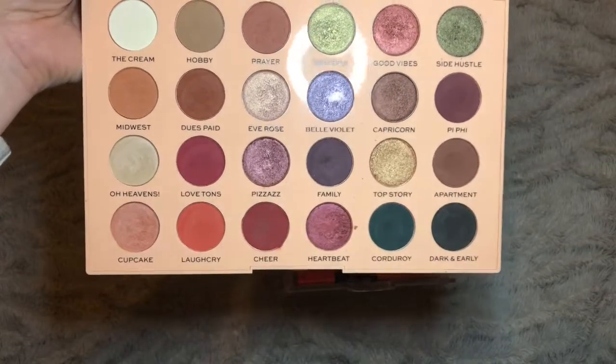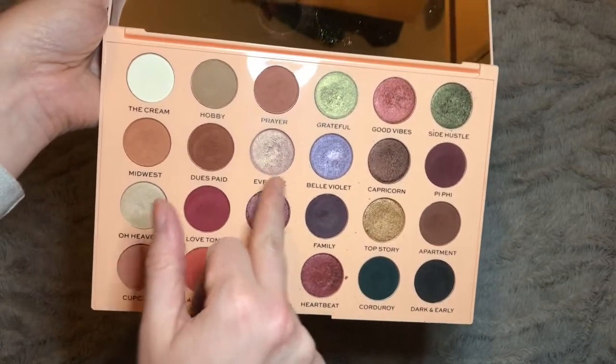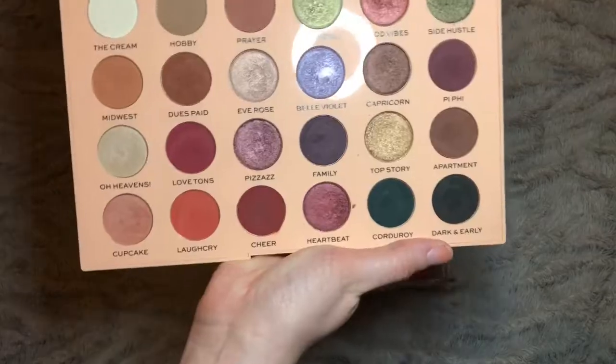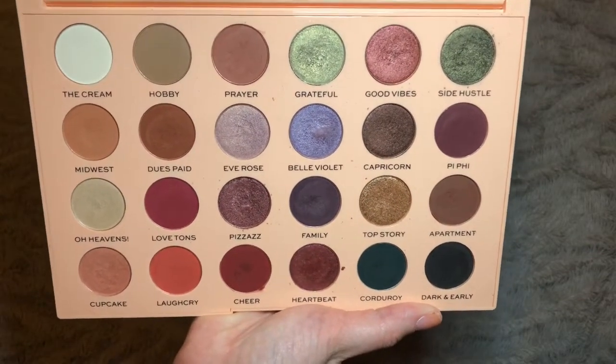So I'm having to scrub at them a bit more to get any colour payoff. And I did actually notice the same with Eve Rose. This used to be my kind of go-to inner corner one, but I found myself reaching for Cupcake more because this one still blends really nice, whereas I'm struggling with these shades a bit. So I don't know if I need to scrape off the top layer and give them another go.